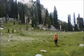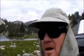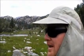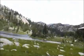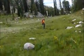So we've made the call. We're gonna hike up out of here. It's time to say goodbye to the chain of lakes, and we're gonna try to get back to some lakes that are further back down the trail, so we've got a short day tomorrow. Time to start walking. Hopefully the rain won't catch us.